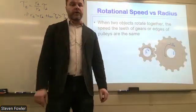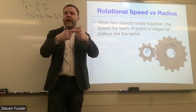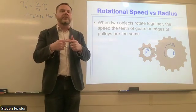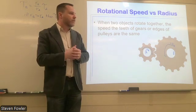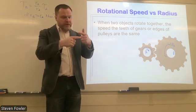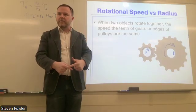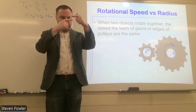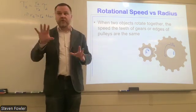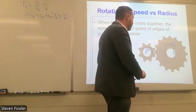Now, we already mentioned earlier that those two teeth are not passing through each other, right? That doesn't make sense. They're pushing on each other. So Newton's third law says there's equal and opposite forces, equal and opposite reaction. But because they're not passing through each other, it means they're moving at the same speed. The linear speed of those two teeth has to be the same. The rotational speed of the gears will end up being different. And that's what we want to know: how different are they?